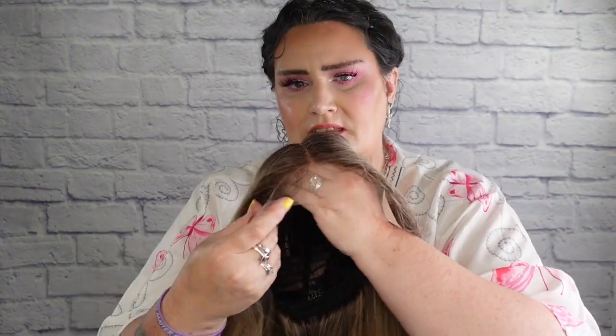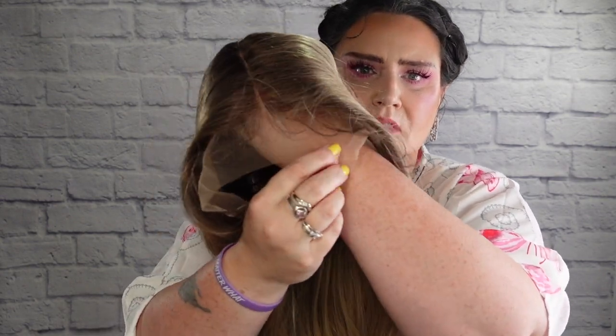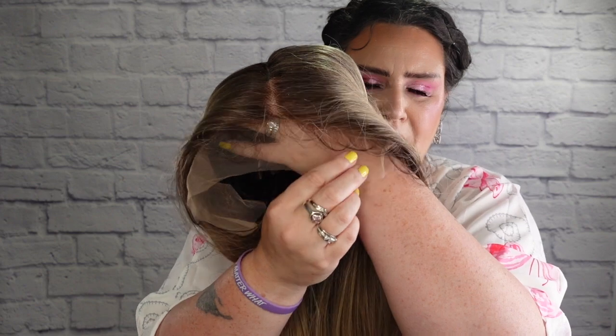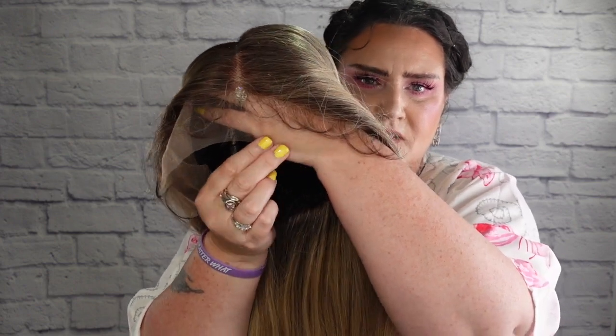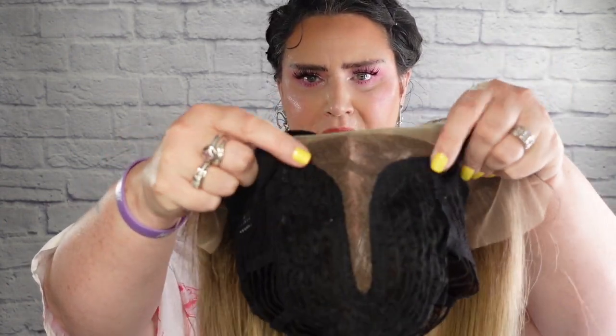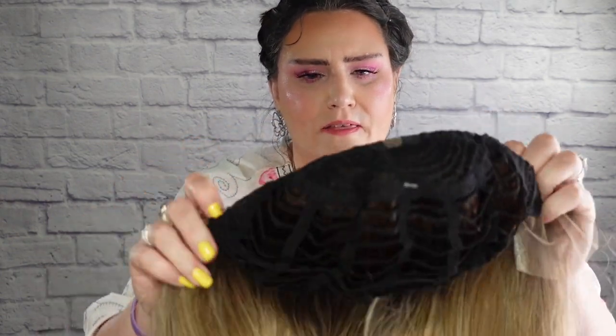So this is Miss Lucienne right out of the box. So let's see what she has going on for this lace and cap construction. All right. Oh, wow. Baby hairs are very apparent there. Look at that transparency. Amazing. And flipping her inside out, she does have the attached elastic band, as I mentioned. Right here is her 5-inch parting space. You can see it's kind of wide right there.